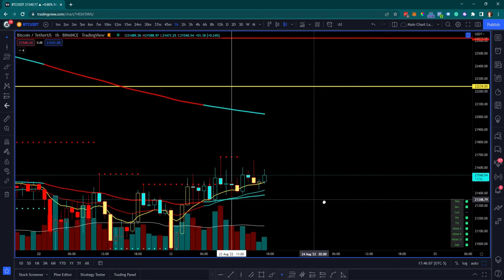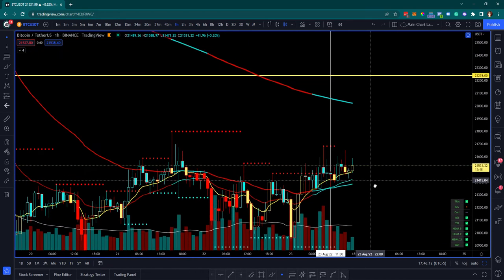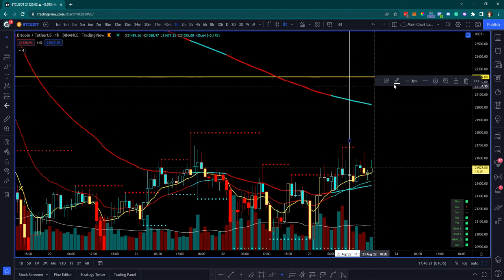Also, we don't really see true resistance up until 22K. Interesting. Now we do have pretty strong resistance here at 21.799, so that's something to be aware of.